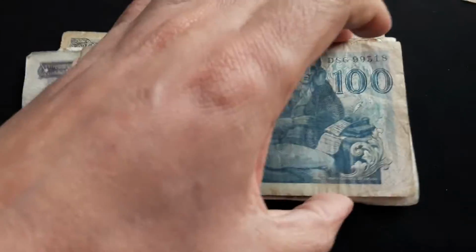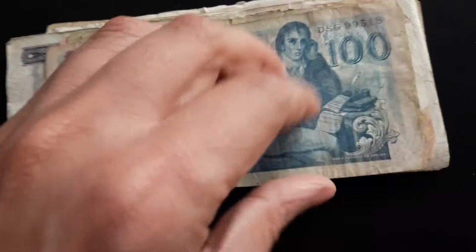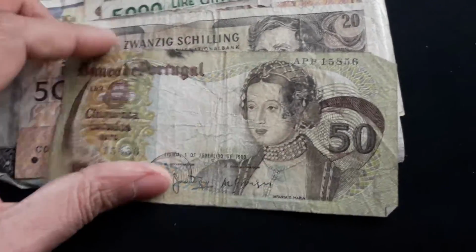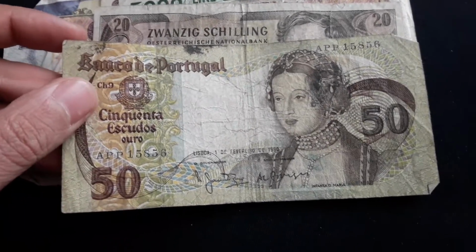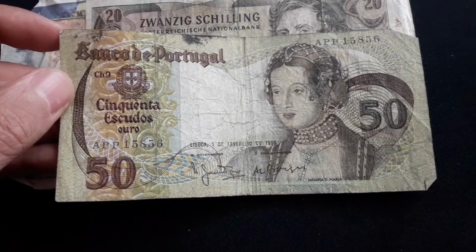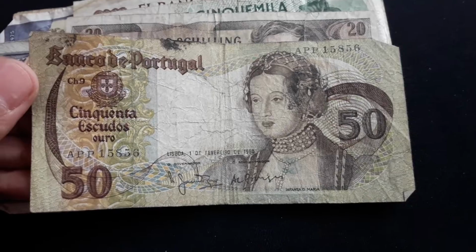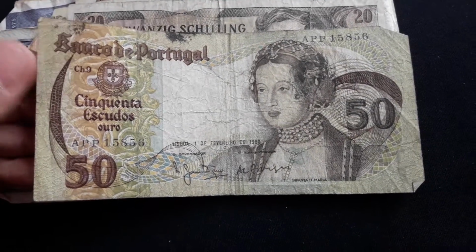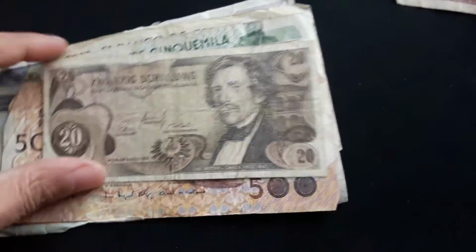Back to eBay, another common one from Portugal, 100 escudos from 1985. Back to eBay. I like to mix the pre-euro currencies altogether, Italian lire, Austrian shillings, Greek drachma, Spanish pesetas. They are selling very, very fast. Another one from Portugal, 50 escudos from 1980. Very, very nice, common one.